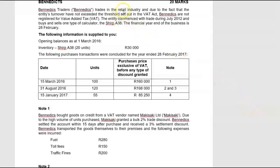Bennedicts Traders trades in the retail industry, and due to the fact that the entity's turnover has not exceeded the threshold set out in the VAT Act, Bennedicts is not registered for VAT. The entity commenced trade during July 2012 and buys and sells one type of calculator, the SHIRP A38. Financial year end is 28 February. The following information is supplied to you.